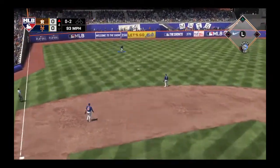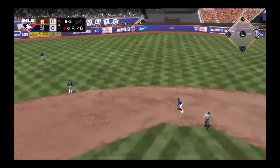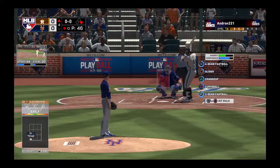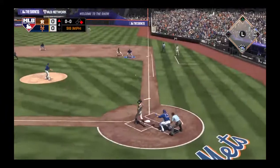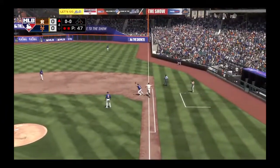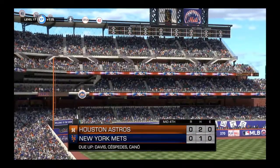This is line to left. That gets down, and he's got himself a base hit. Next to the Astros, the shortstop. So next to swing the bat will be Carlos Correa. Scooped up. McNeil's got it for 1. Relay to first in time, and just like that, this side is retired.